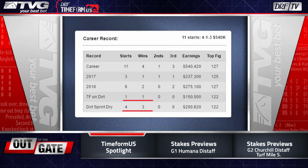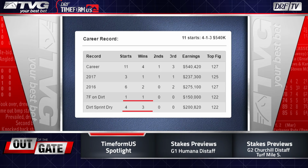The other thing to notice with him is they tried to stretch him out several times, and he just looks like a horse who wants one turn and especially sprinting. If you look at his career record, you can see on dry track sprints, he's 3 for 4, and the one time he tried 7 furlongs, he was able to win.